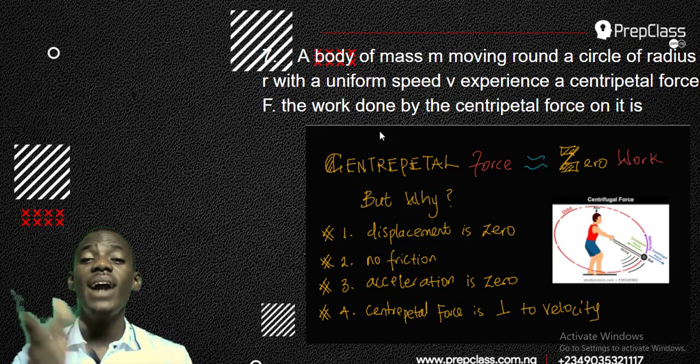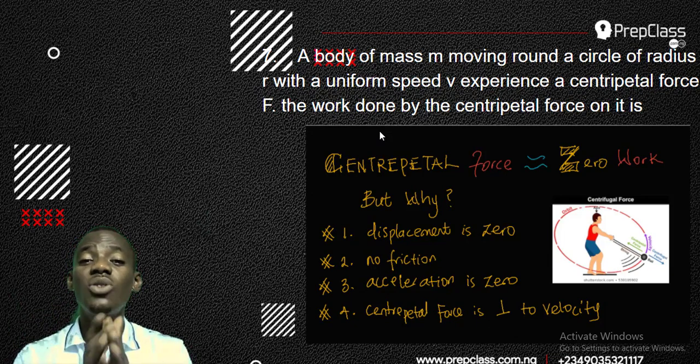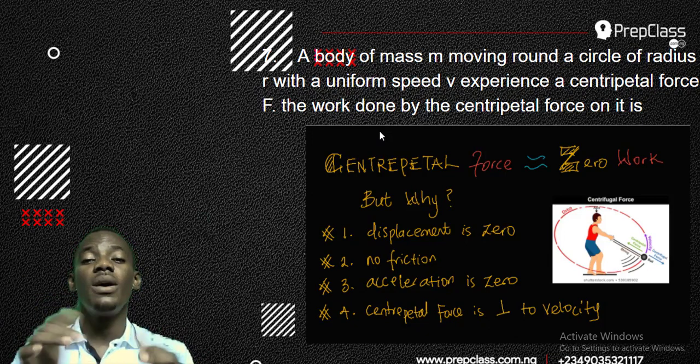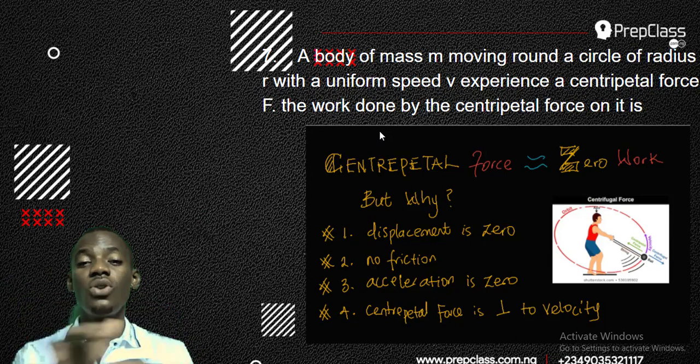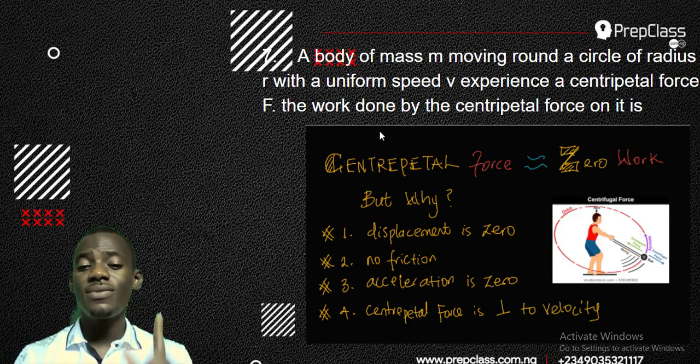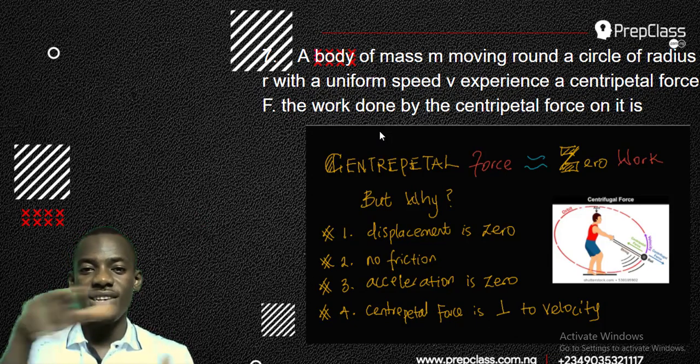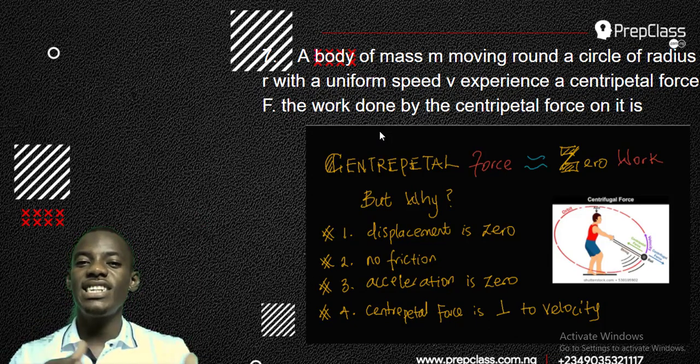That means when your fan is rolling, when there's no light, the fan is not working. The fan is soon going to stop, because it is just rolling. So no work is done. And why? Number one reason is displacement is zero. The fan is not covering any displacement. Actually it's covering distance in a circle, but it's not being displaced in a direction. So that means zero displacement.